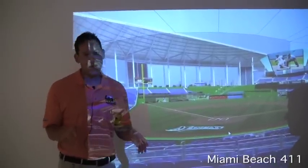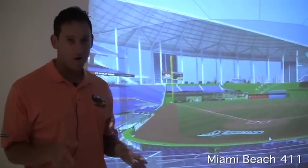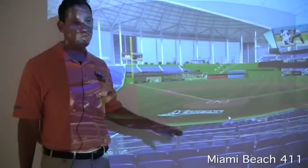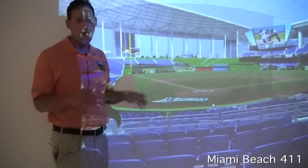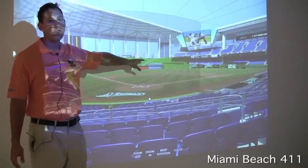So, for the 2012 season, Miami Beach 401 has bought 2 of the best seats in the house for the new Marlins ballpark. We're right above the Diamond Club level that he was speaking about, but these are probably the best seats that you can get outside of that Diamond Club. We're in the second row behind home plate. Beautiful view of downtown Miami, and even more importantly for the baseball fan, beautiful view of all the action going on.